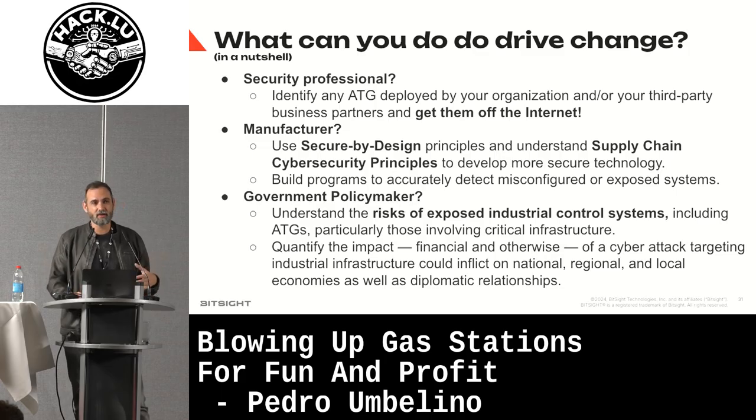If you're a manufacturer, think secure by design principles and supply chain cybersecurity principles. There are actually manufacturers that are building programs that detect misconfigured and exposed systems of their own end users, and they are trying to actively do the outreach and try to fix things. You can build a program like that.